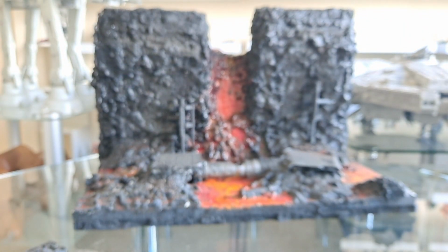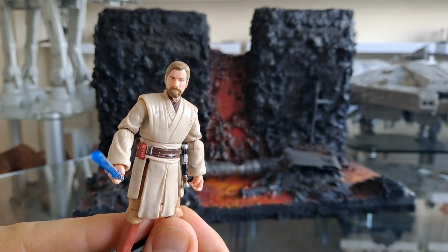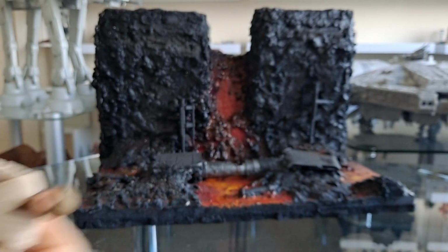All I need now is an Obi. It's got this generic sort of Obi-Wan here.